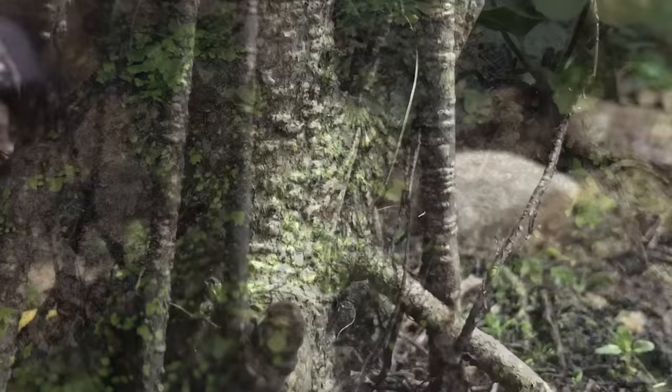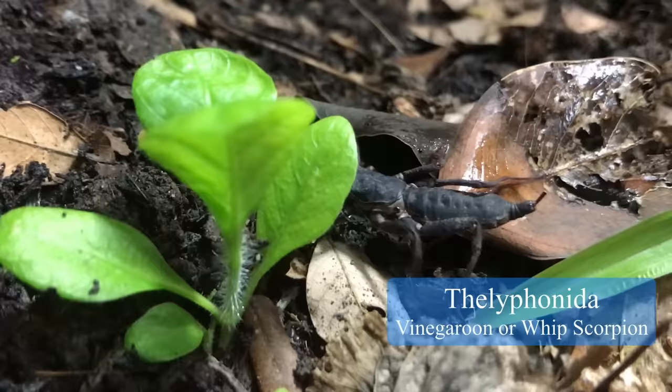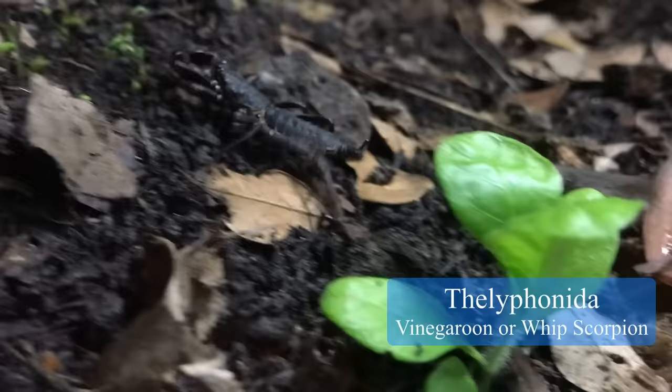I also introduced a vinegaroon to hunt inside. I saw him once a month on average, a very shy animal that can spray a vinegar-like substance on you. Scary looking as well.